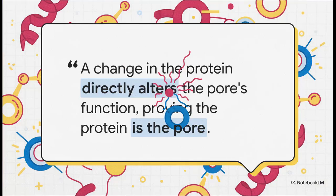And this right here is the critical logic. If making a tiny change to the protein directly changes how the pore works, it's incredibly strong evidence that the protein isn't just helping out on the sidelines. It means the protein is a core part of the pore itself.